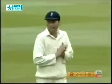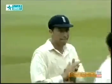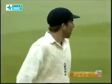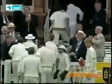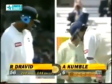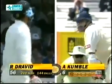But Mike Atherton may well have a wry smile on his face. He knows how well Ganguly, Dravid and one or two of the others have batted, and that the England attack looked at times today a little toothless. Opportunity to build a small lead here, and I'm sure that'll be the main priority. Well, Dravid is 56 not out, Kumble is 6 not out.